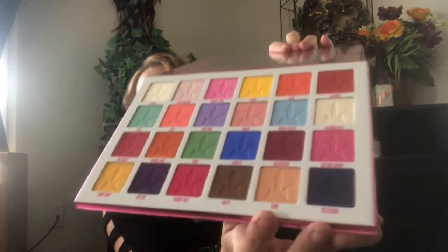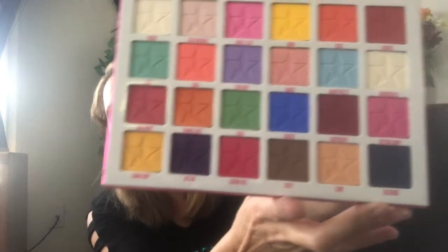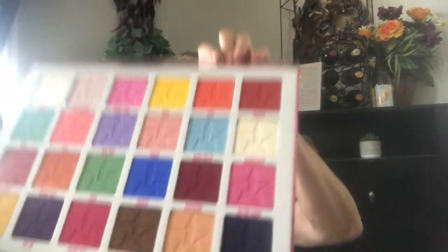Let me know. I know people that are into Jeffree Star, they have like every palette. But as I said, these go on so smooth. So this is the inside. Wow. It's got a mirror. Look at those colors. Wow. Now I'm going to have to get creative. Thank you, thank you, thank you. Oh my God, made my day.